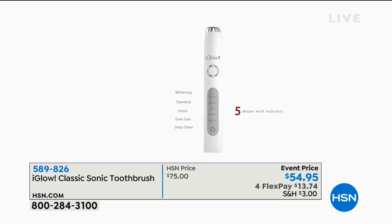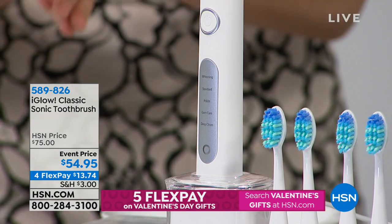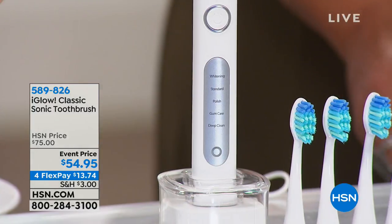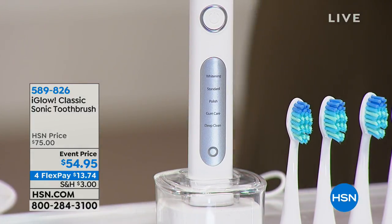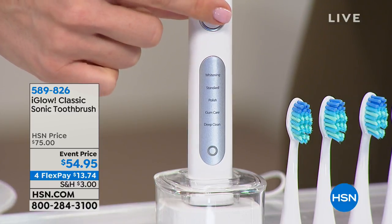Thank goodness for the iGlow, because there are those five modes, and you can see it right on the screen. The five modes are whitening, standard, polish, gum care, and deep clean. So what I recommend is when you get it home, try all of them. Try them and see which one works best for you. I like to do whitening in the morning, but at night I use the gum care because that's like a massage for your gums. And as you toggle through with this button right here, that's going to toggle.